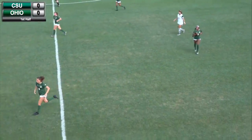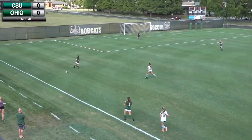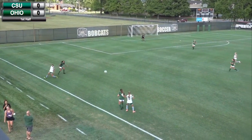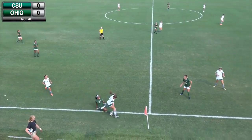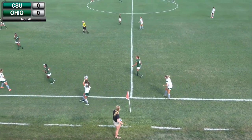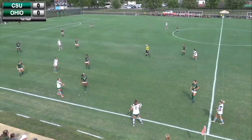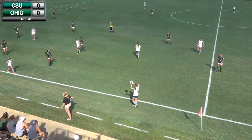And Molesky tries to lead, and what a save there by Sydney Lecky just to keep the ball in bounds on a pass out in front of her. And now Molesky and Kennedy fighting for it. No call by the ref either way, as it'll be a throw in for the Bobcats. Paige Knorr will do the honors.